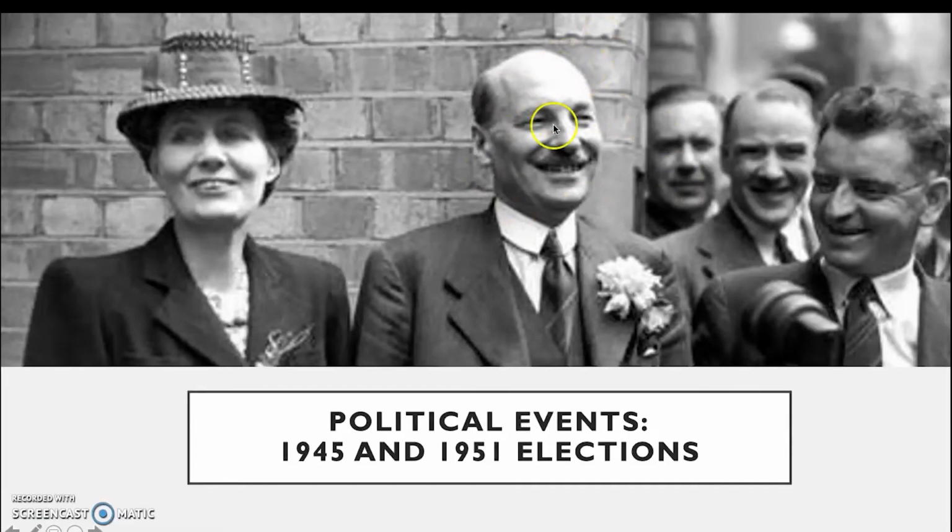You can see in the forefront of this picture is Clement Attlee, leader of the Labour Party. And again, we look at the impact of the 1945 election, which brought Labour to prominence as a democratically elected government for the first time. Then we look at the 1951 election when they lose their governance.